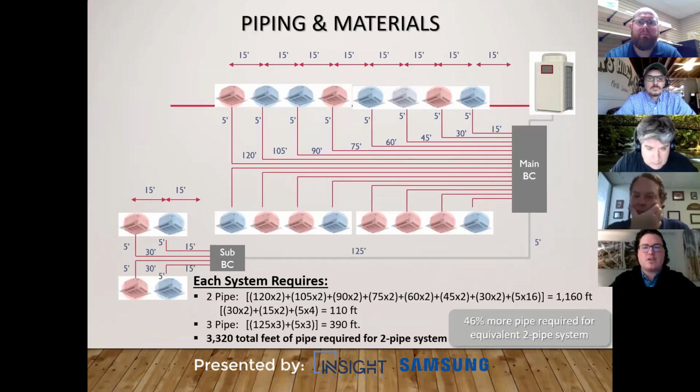We're going to look at, and I won't call all these out because there's significantly more. But for this system itself, there's actually 3,320 feet of total pipe required for a two-pipe system. So it's 46% more pipe that was required for an equivalent two-pipe system, which was the basis of design on this project. So we save over 1,000 feet of copper pipe, which reduces additional installation time.